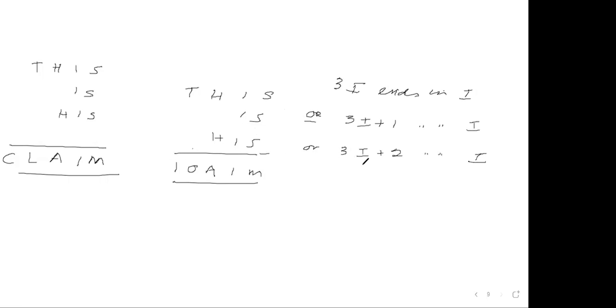So now the question is, when you say ends in I, what does that mean? It means that 3I plus 1 is a two-digit number. It's going to be equal to 10 plus I.